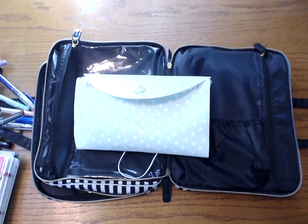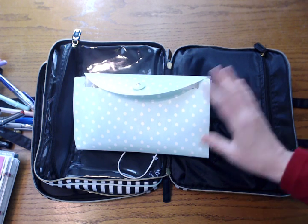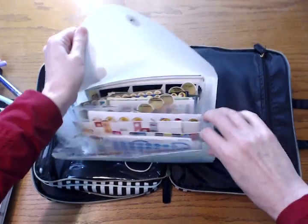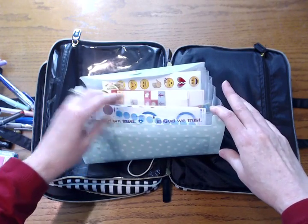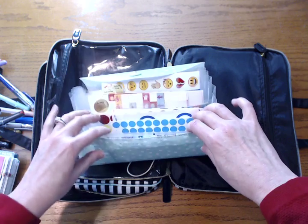And then I have in here a whole bunch of stickers. Again, some that I want to use up and others that are just my favorites, but they're all right here. And I kind of just tried to take one of each and put them in here. I do have them organized. The very first is seasonal, so these will rotate in and out. So right now I've just got some summer ones and some patriotic ones in there.